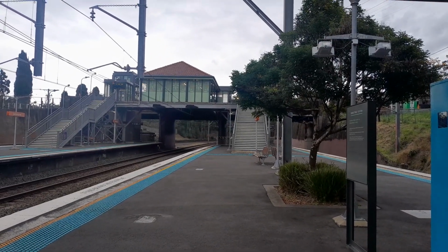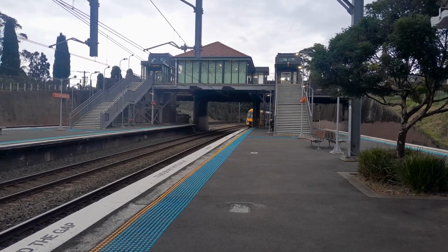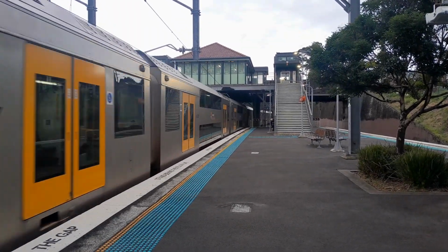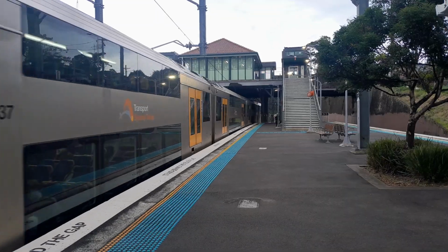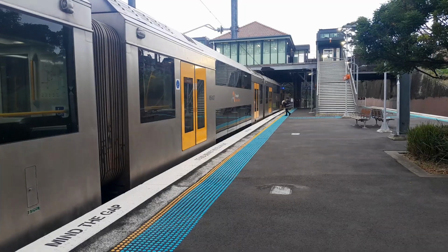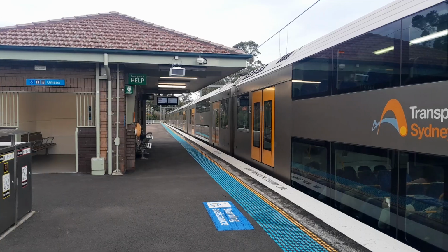Alright, the train is now here. It is a Waratah A set. A37 is the set. Alright, 8:37 is now departing platform 2, Gold service. It is windy, of course. Why wouldn't it be windy?